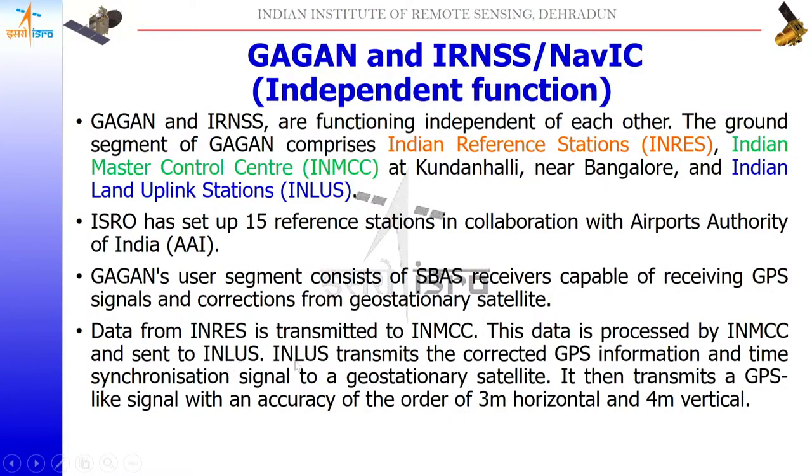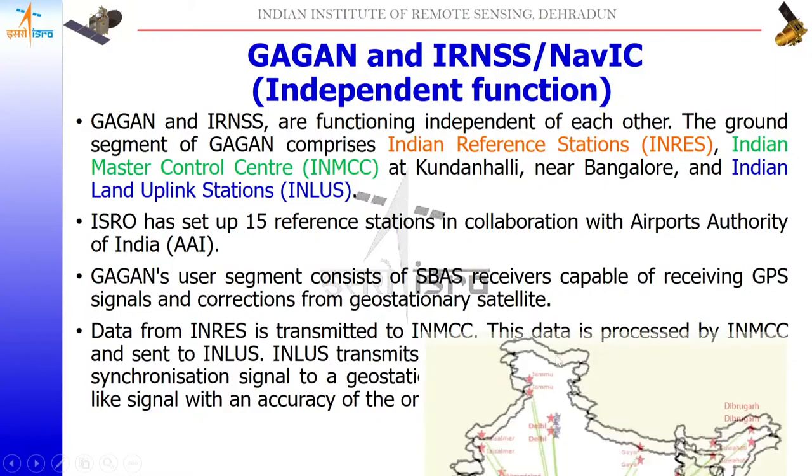Now these INLS transmit the corrected GPS information and time synchronization signals to the geostationary satellites, which then transmit the GPS signal with an accuracy of the order of 3 meters horizontal and 4 meters vertical. These are the design accuracy standards which were set during the design of this GAGAN system.